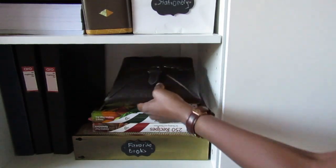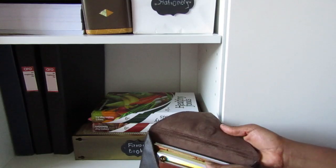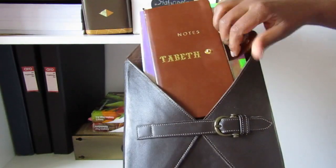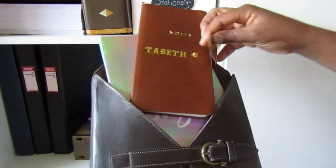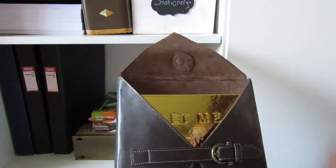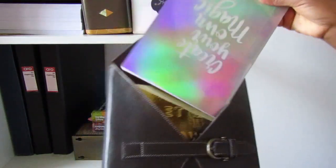Right here at the bottom I kept my little purse where I store all my notebooks. That's my brain dumping book, in which I write anything that I am thinking of, which I try to use every single day. Actually, I use it every single day. And then I use this to write my notes, and then I use that as my prayer journal. I'm using this one.